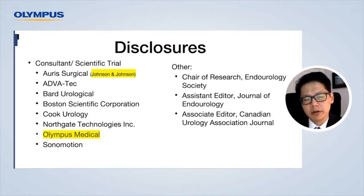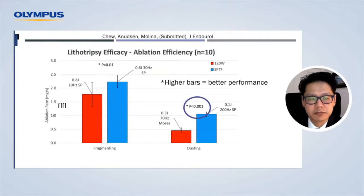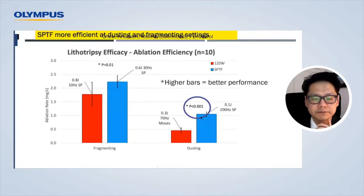One of the things I'd like to point out is that myself, Dr. Bodo Knudsen, and Dr. Wilson Molina have done extensive bench testing of the Soltive laser versus the Luminous P120. And what we found is that at fragmenting settings, the Soltive laser is actually more efficient in terms of milligrams per second than the P120 in terms of fragmenting and breaking up 1 centimeter cubic bagel stones. And when we put them to dusting settings, even compared to the MOSES setting, we found that it's actually been faster using the Soltive laser than using the P120.